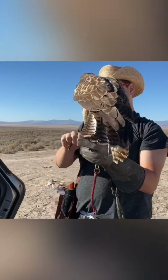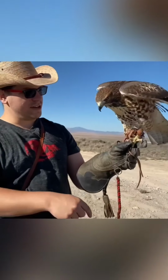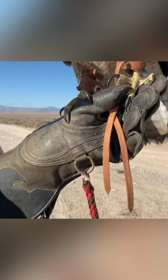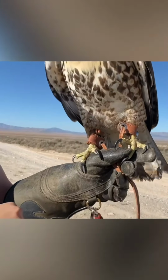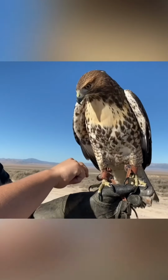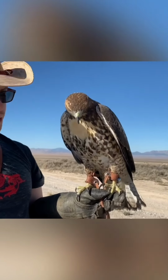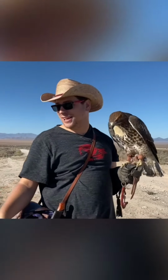All right. So here we are. Here's Astrid. If you look at her jesses here, you can zoom in. No slits. I am not connected to her jesses. They're just so that I can hold her if we need to walk back or anything like that. She's got little bells on, so it's easier for me to tell where she is. So we're gonna start off just by giving her a treat. Lets her know that, hey, I've got food. It's good to stick around me.